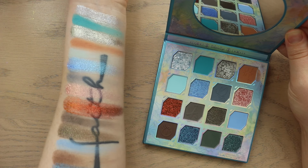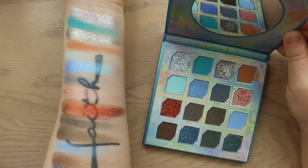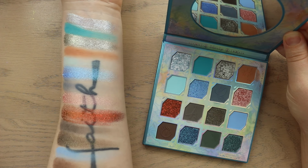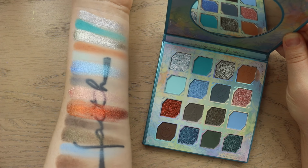Overall, I really like this one. Like I said, my biggest con is some of the shimmers being kind of similar, but I do think you've got some special shadows in here, some neutral options while also being very fresh and different.